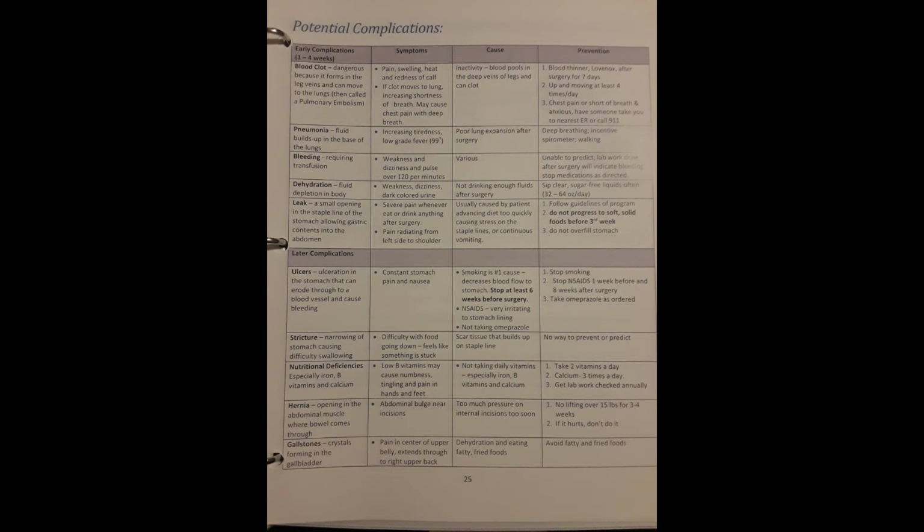It does list here, which I think is very interesting, that smoking is the number one cause of that. So it did require anyone who smokes to stop at least 6 weeks before surgery. In my case, I used to vape, so I had to quit that before surgery. It does also ask that you stay away from certain anti-inflammatory medications, which are listed there. And then to make sure you're also taking your Protonics, the generic is listed here, just to make sure that you're keeping that stomach acid low.